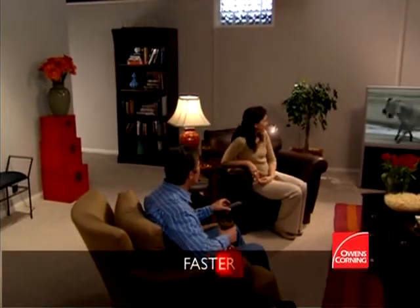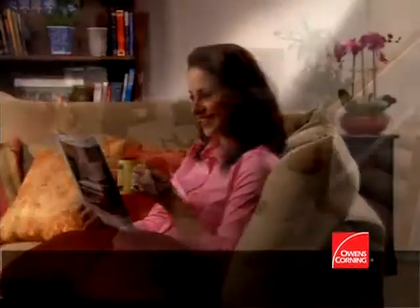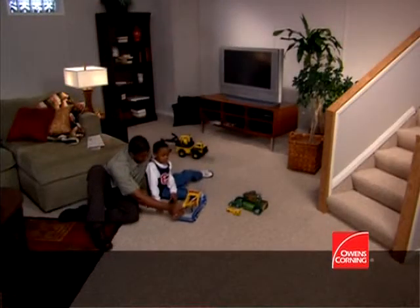The acceptance of this system into the marketplace has been phenomenal. Everyone agrees there's never been a faster, easier, cleaner, better way to add much-needed living space to your home than with the Owens Corning basement finishing system. For someone who's going to finish their basement, this is the best solution out there on the market today.